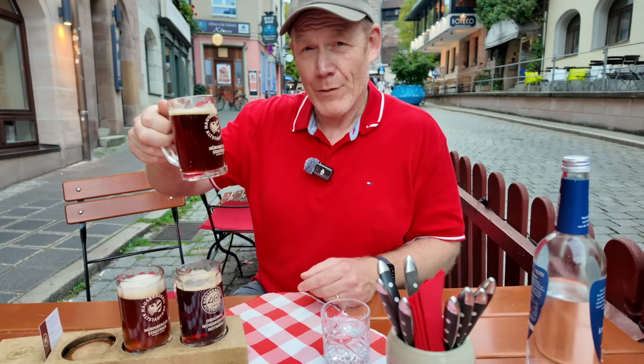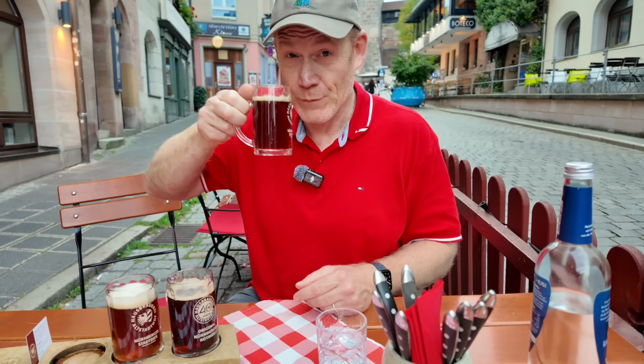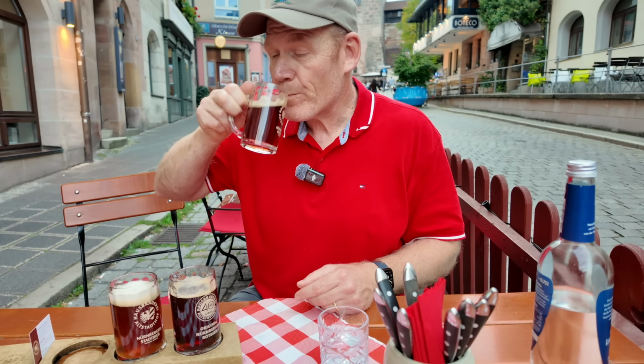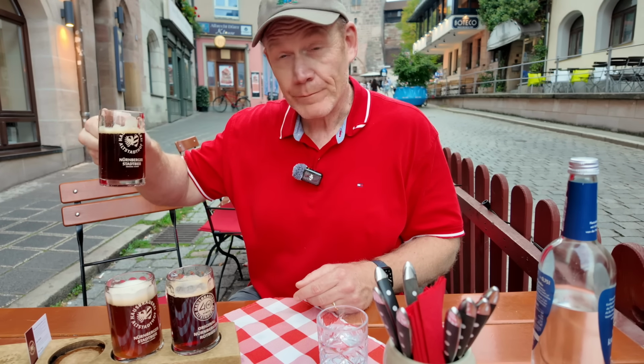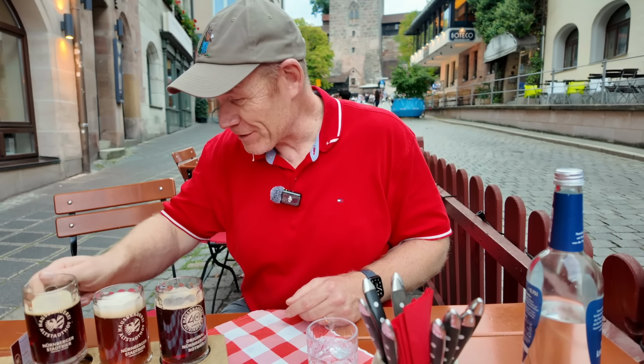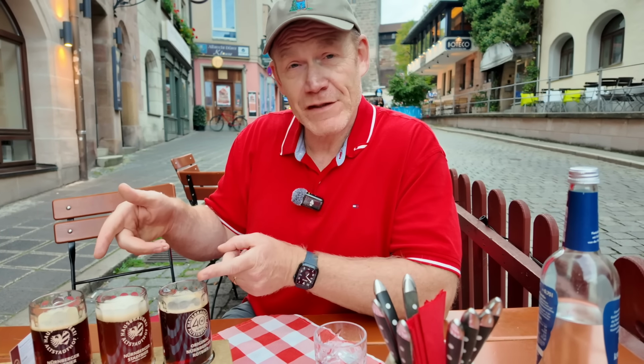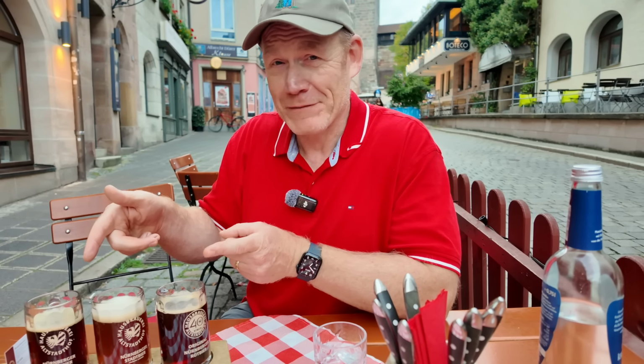So I'll give it a go. So my red beer, the original Nürnberger Rot beer, zum Wohl. It's very, very tasty. I do enjoy it. I think it's quite good. So we want to have a nice dinner and some nice beer here in Nuremberg. Betty's going to split these with me. I'm not drinking them all by myself, so don't worry about that.